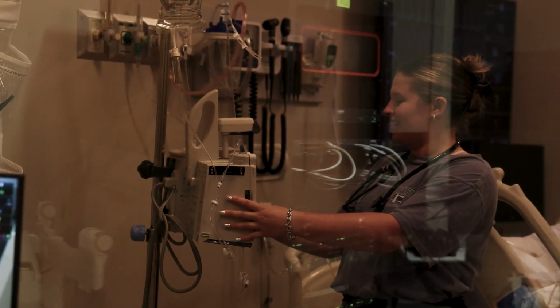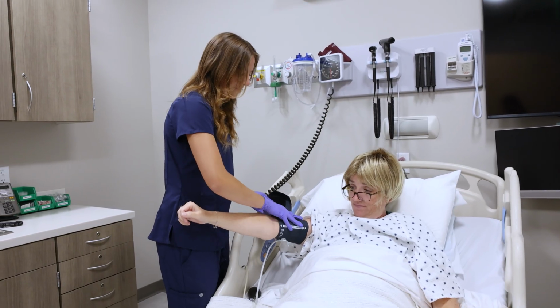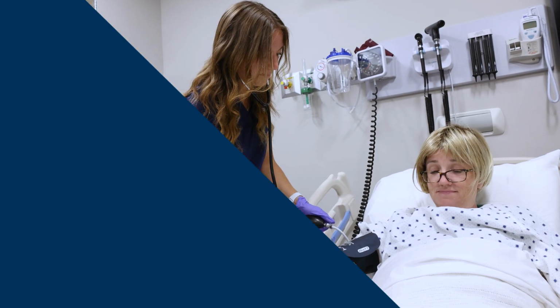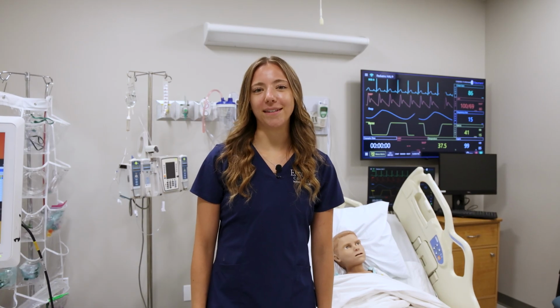We then gather in our debrief room and debrief together to talk about how the scenario went, things that we think went well, and some things that we may do differently if we were to go and do the scenario again. Simulation here has been really valuable to my learning. It's where I've learned how to think like a nurse and understand how what I learned in the classroom applies to patient care.